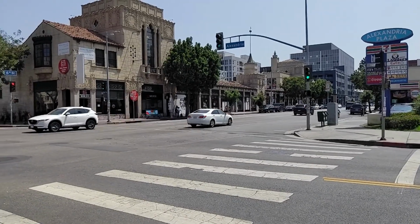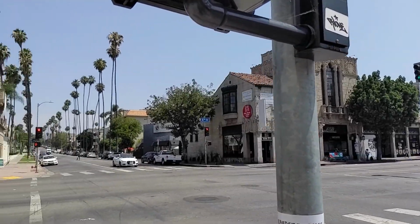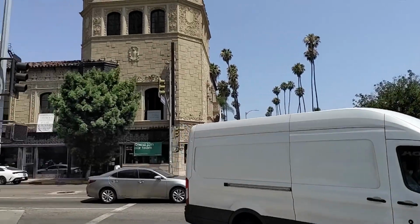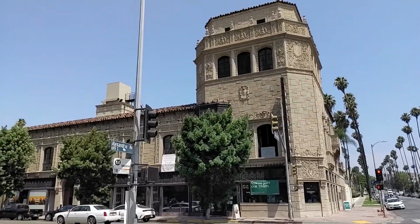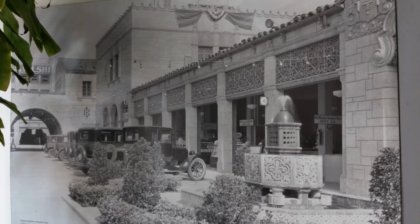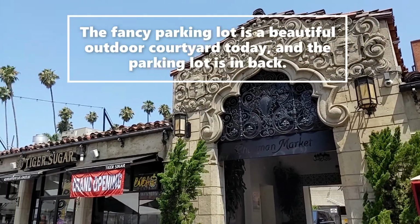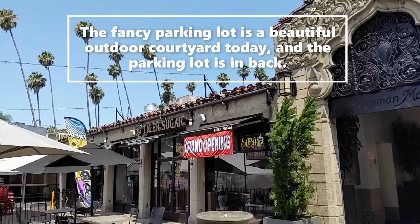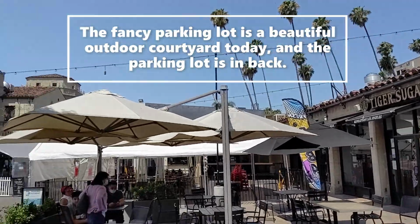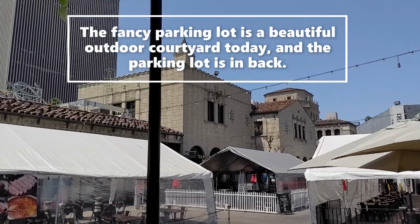Also, the plaza was built in tandem with the Chapman Park Studio Building on the other side of Alexandria. It was built during the Spanish Revival movement period in the 1920s and 1930s in Los Angeles by the renowned architectural firm Morgan, Walls and Clements. The architects practiced Art Deco and streamlined modern architecture, creating buildings in Los Angeles such as the El Capitan and the Mayan Theater.